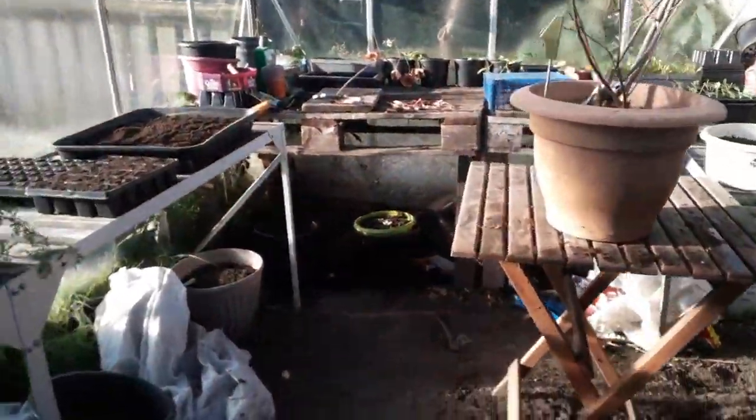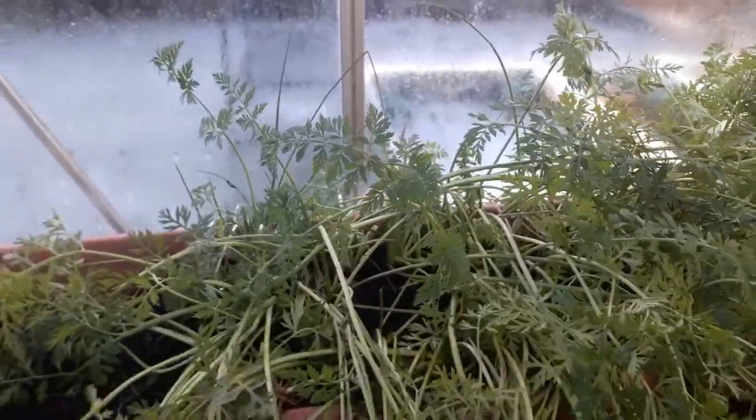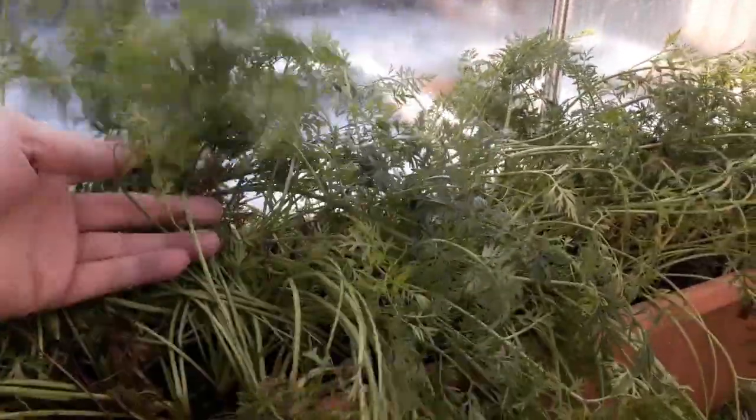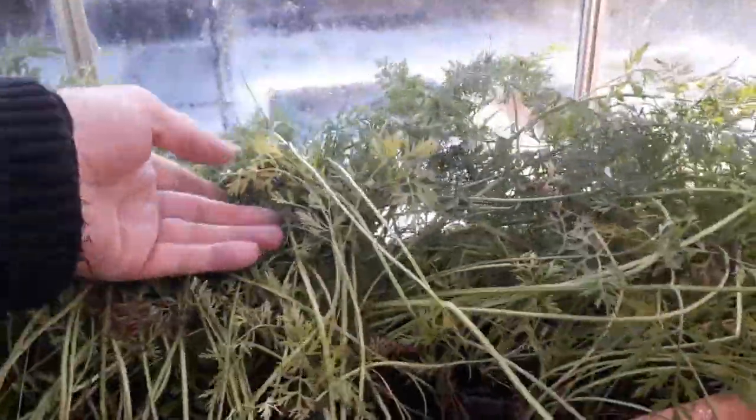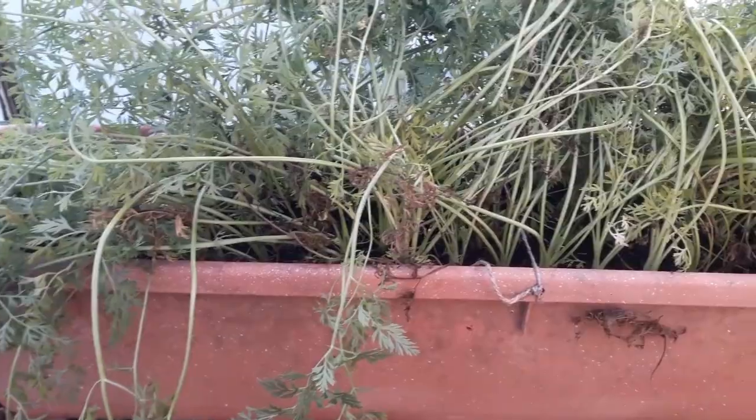Let's take a look in the greenhouse. Carrots are droopy again. I think I'm going to be taking those out quite soon anyway. We'll get rid of a lot. Whatever we get out there will freeze. Still plenty in there for a nice harvest.